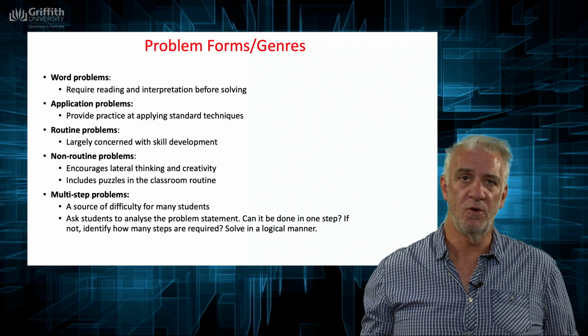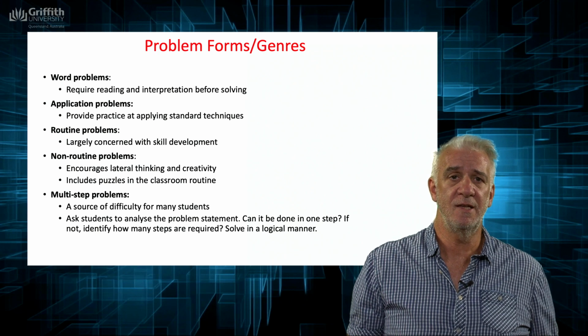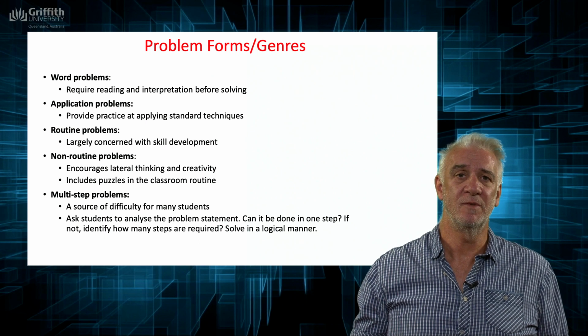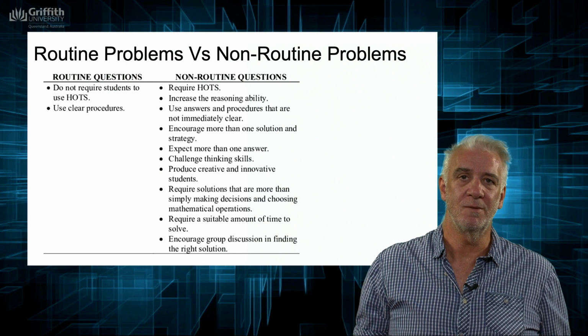Now, I've just put a few more notes up on these. These slides, of course, will be available in Learning at Griffith, and this is more for your own information, not that I'm going to read them all out to you now. I'm sure you'd love me to do that, but so this is sort of comparing routine and non-routine problems.